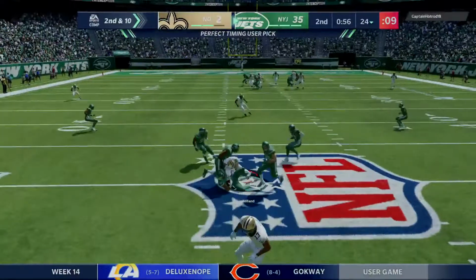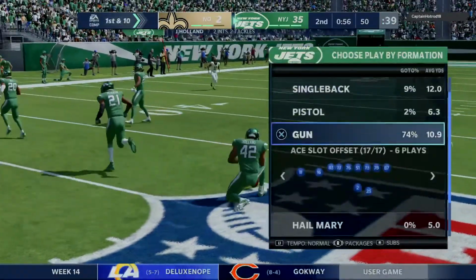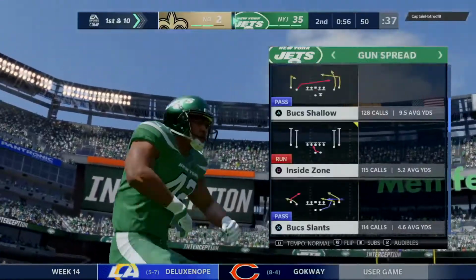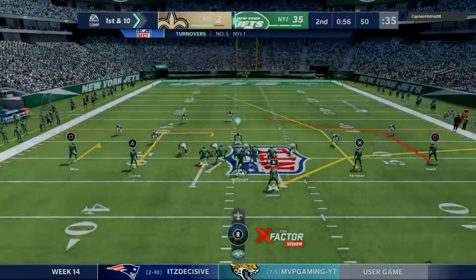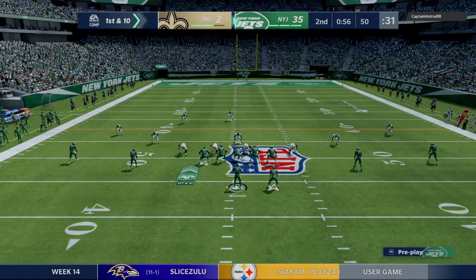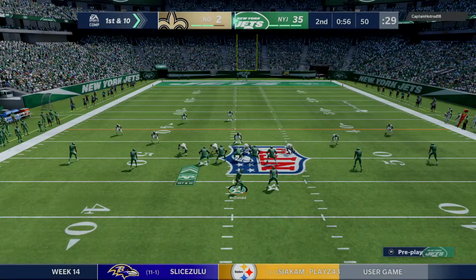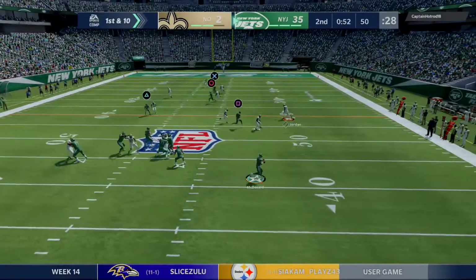And his pass is intercepted for the 4th time today. Able to get there and pick it. And his guys will set up shop at midfield at the 50-yard line. Good starting position for the Jets as they come up 1st and 10 right at the 50-yard line. From the midfield stripe, they'll look to throw.